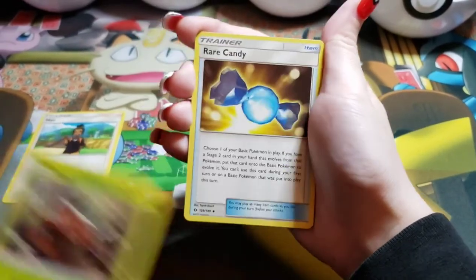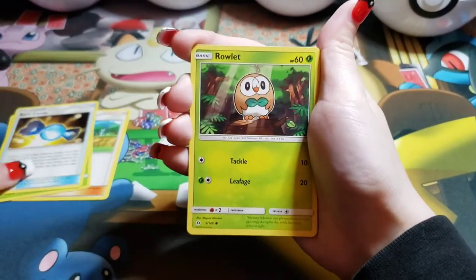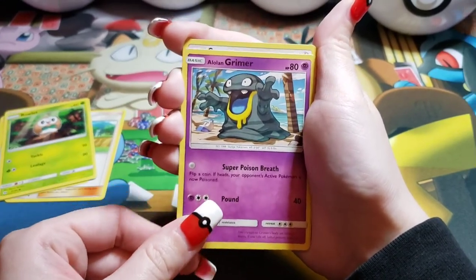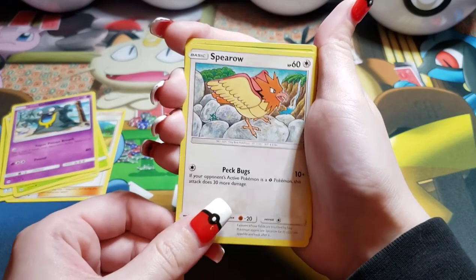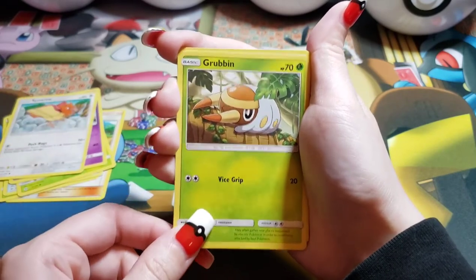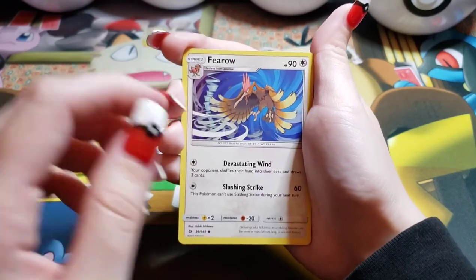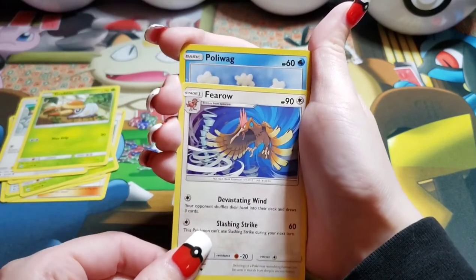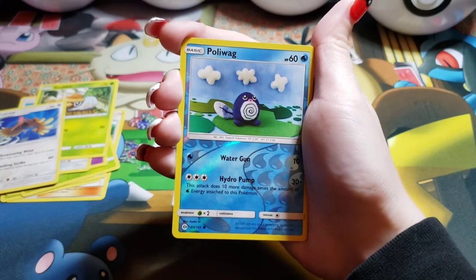We got Pinsir. We got Rare Candy. Rowlet, round, beautiful boy. Galarian Grimer. Alolan Grimer, my mistake. Spiro. Grubbin. Grubbin that food. Spiro, which is Spiro's evolve. All right. And actually, that's... What's that neck do? Oh! Oh, my God. That's so cool.